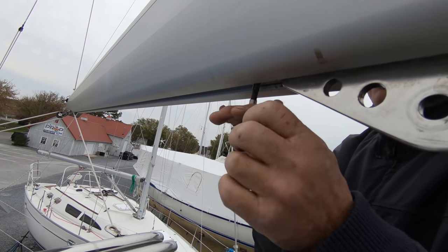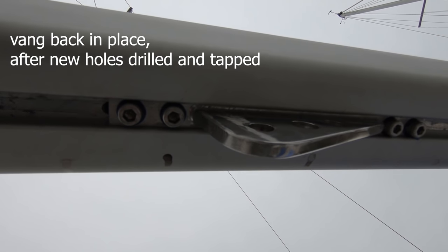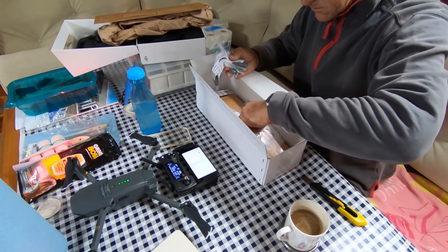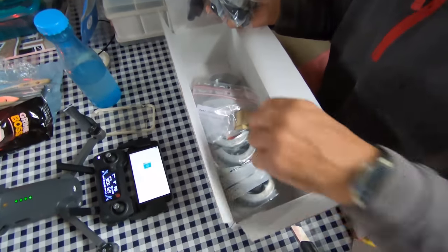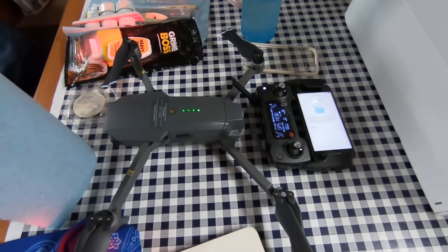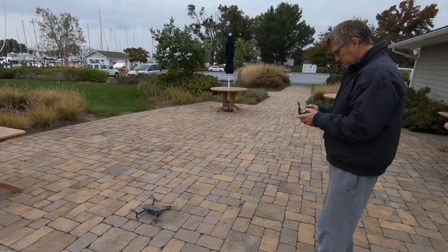Thread. Spare parts. Rubbers, anodes, screws. I shall have to update my inventory. Well, there's the nut, look. That's what it should look like. And we are also updating hardware on the new spare DJI drone. Short break from our chores. Test the new drone.